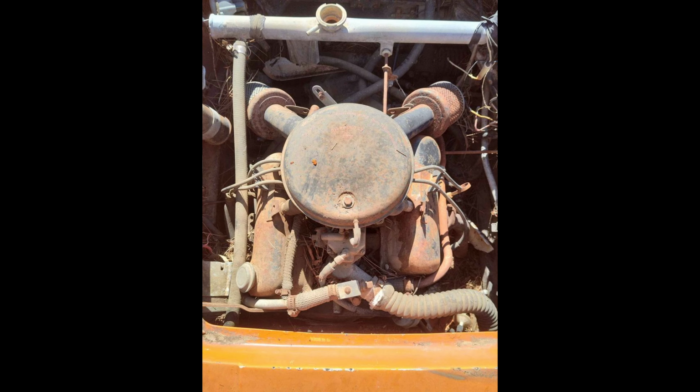Underneath is a real mess. Shame the exhaust didn't make it. It's total carnage under there. Not much of the floor is even left. This all looks great.